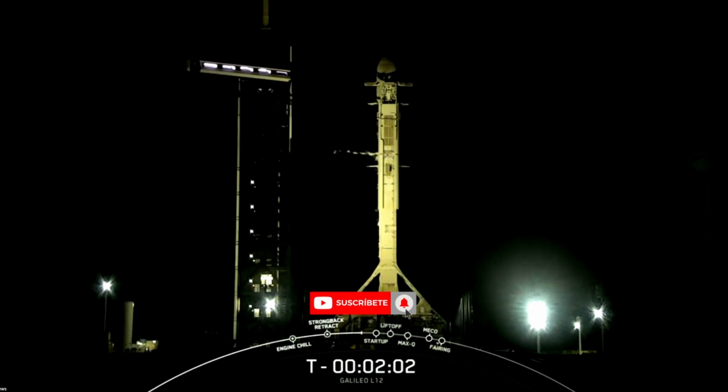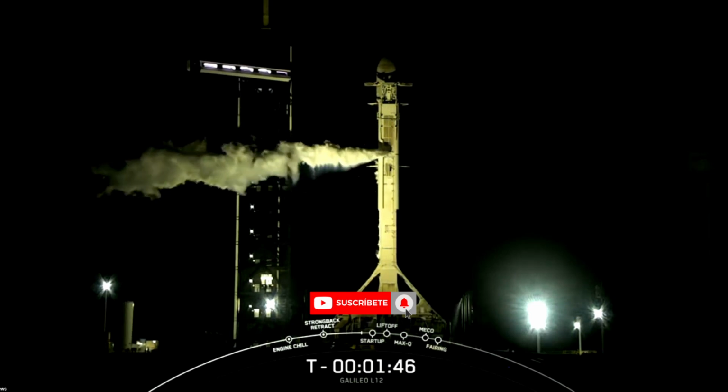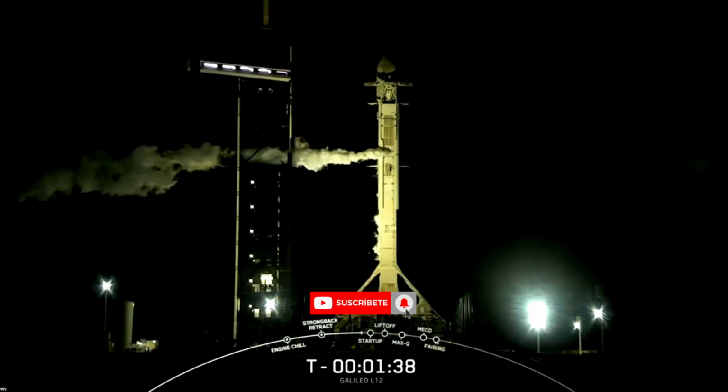Stage 2 LOX load complete. There's that call out for stage 2 liquid oxygen loading complete. We are now fully loaded with over 1 million pounds of liquid oxygen and kerosene propellant on Falcon 9 first and second stages. Again, that white cloud you see on the left of your screen is normal and expected. It is venting from the transporter erector liquid oxygen line.